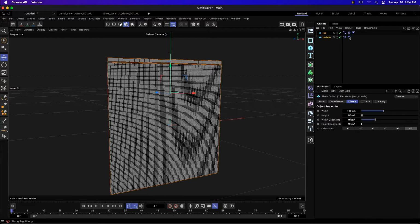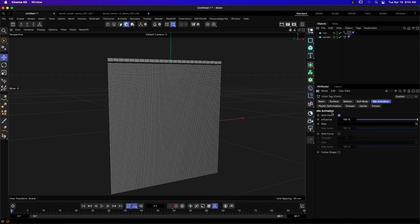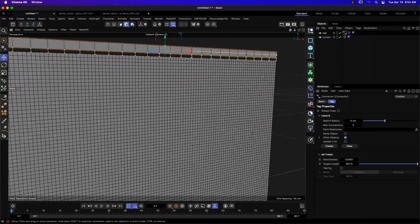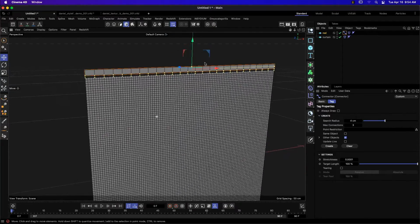Both of these have a cloth tag on them, basically with the default settings. On the rod's cloth tag, though, in the Dynamics tab, I've checked Pins. That means this one is not going to move, it's just going to act as a pin for the cloth. Also on the curtain rod, I have this connector tag. If I zoom in here, you can see these connectors, because the rod has about a quarter of the points that the cloth does. This connector is looking for points that are within 4 centimeters. I've clicked create, and now it's created connections between these points, because these are all within 4 centimeters. So that is the basic setup.